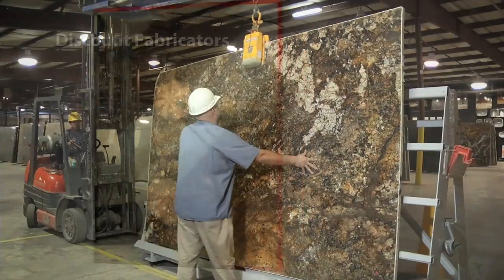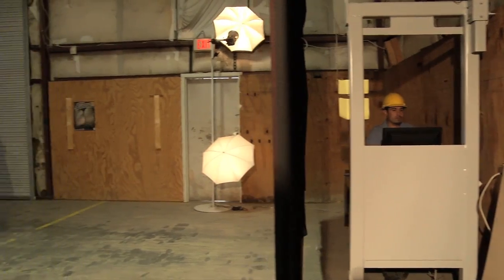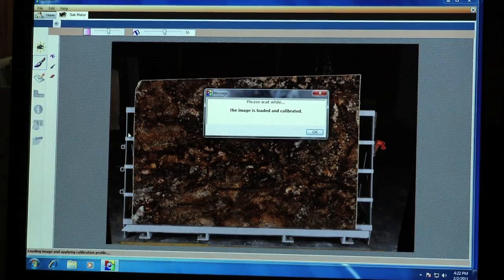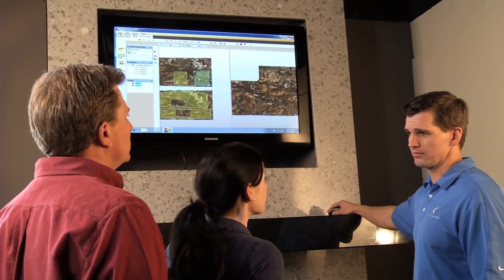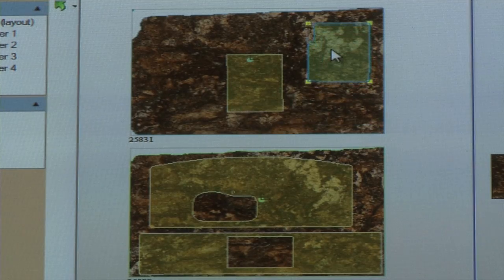We begin with high-resolution photos of your new slab. Those images are transferred to our Slabsmith computer, the newest and most advanced technology in the industry. A digital 3D model of your countertops is manipulated over your exact slabs to determine the best possible layout and flow for your space. This allows you to see how your countertops will look before they're cut.